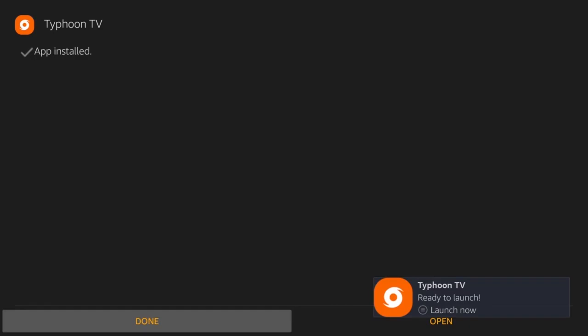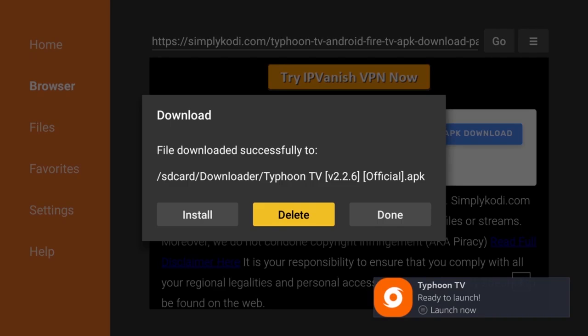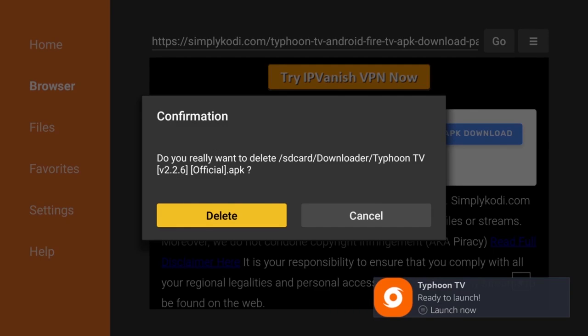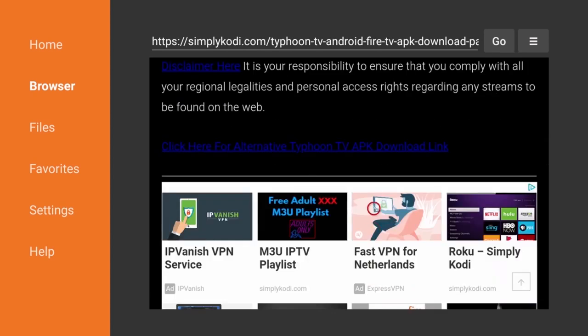All right. Now, after it's done with that, you can click open and open up the app. I prefer to select done, and then I like to delete the APK that we downloaded just a second ago. To me, when the application's installed, the APK is just taking up space, so I get rid of it. Now, one quick thing, if for some reason the download button is not working, just scroll down the page a little bit further and you'll see an alternative Typhoon TV APK download link there.